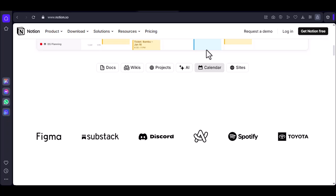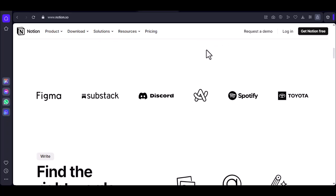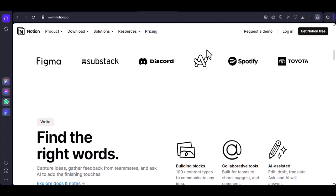Database functionality. Notion's database feature is a game changer. You can create custom databases to track anything from your book collection to your project tasks. With filters and sorting options, you can easily find the information you need.